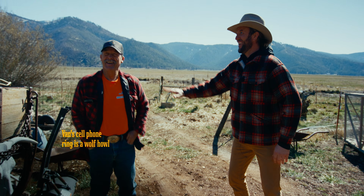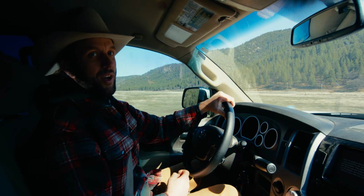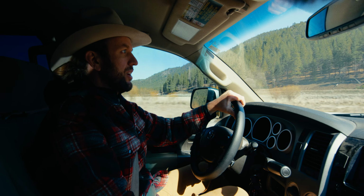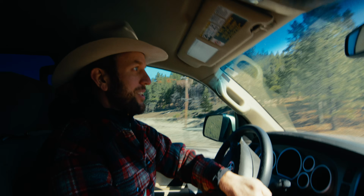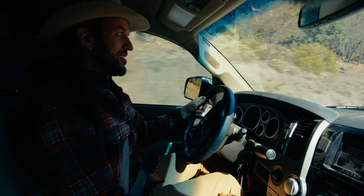We want to introduce you to Van Probst. We came to Van because he's sort of the local wolf expert here in the valley. Right in the middle of our interview with Van, he got a text message from a neighbor saying that she's hearing the wolves right now. So Van's leading us out to see if we can at least get some audio of these wolves howling. Van's driving really fast, and I'm having a hell of a time keeping up with him. He's all business.